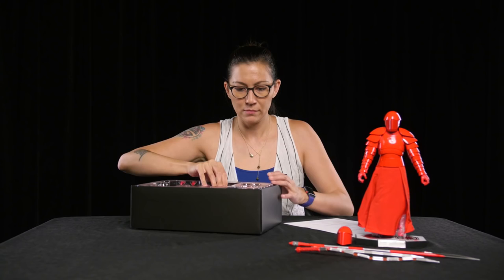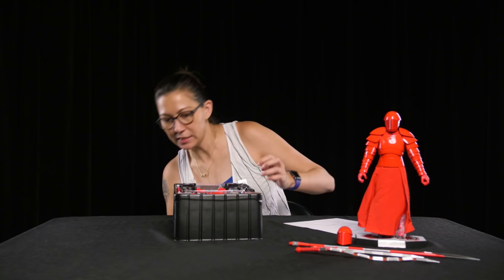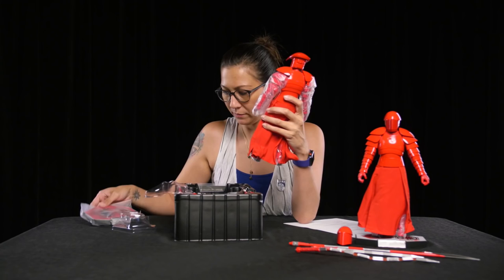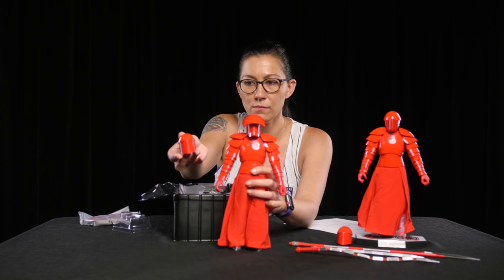Get this box out of the way. Instructions, range of motion, all that great stuff. You're gonna want to make sure that you read all of that before attempting to pose. Oh, their helmets are different. I didn't really realize how different their helmets really are. That's very cool. Look at the difference in the helmets right there. Now, the double-bladed Praetorian Guard also comes with a swap-out helmet as well. So you can see that right there.